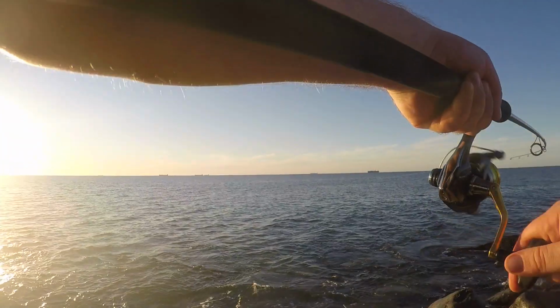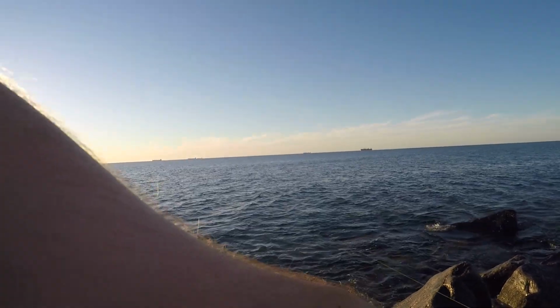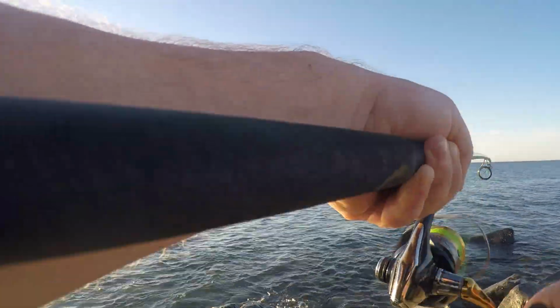I have the drag fairly soft as well, otherwise you just keep on pulling hooks. Again, while you're using herring, 4 or 6 pound braid would have been better, and a nice light little rod. Having said that, still caught a ton of fish.